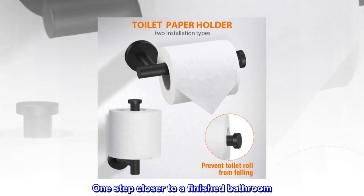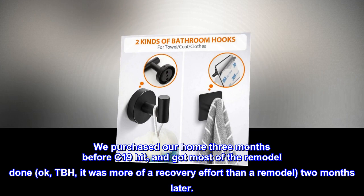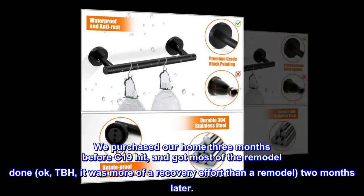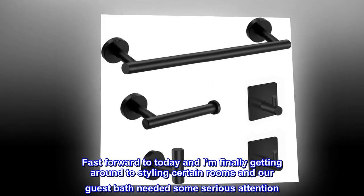One step closer to a finished bathroom. We purchased our home 3 months before COVID-19 hit, and got most of the remodel done. Okay, TBH, it was more of a recovery effort than a remodel, 2 months later. Fast forward to today and I'm finally getting around to styling certain rooms, and our guest bath needed some serious attention.